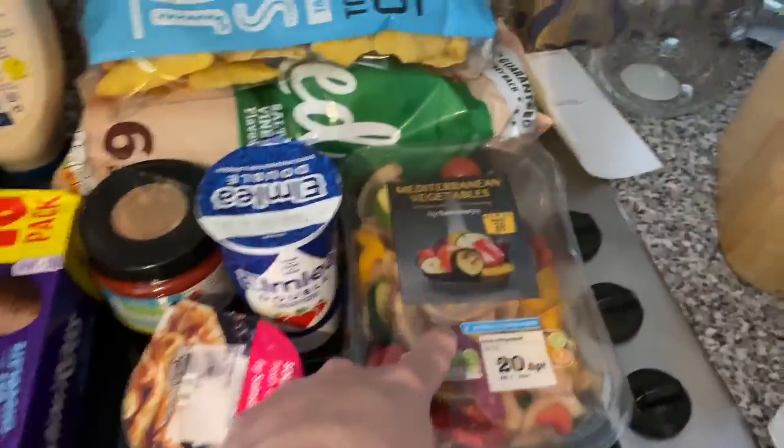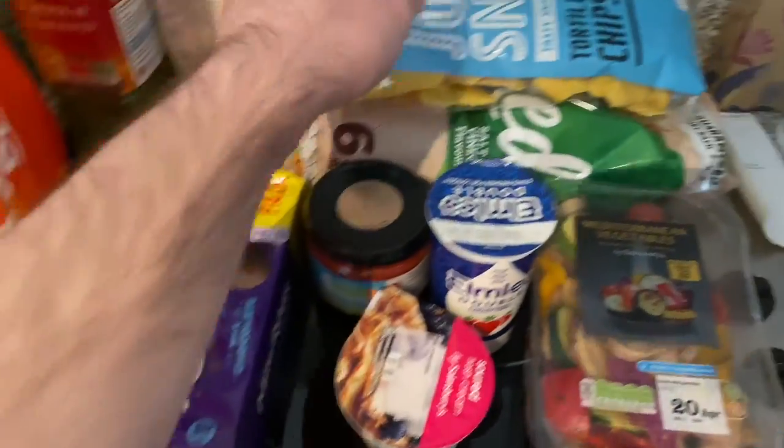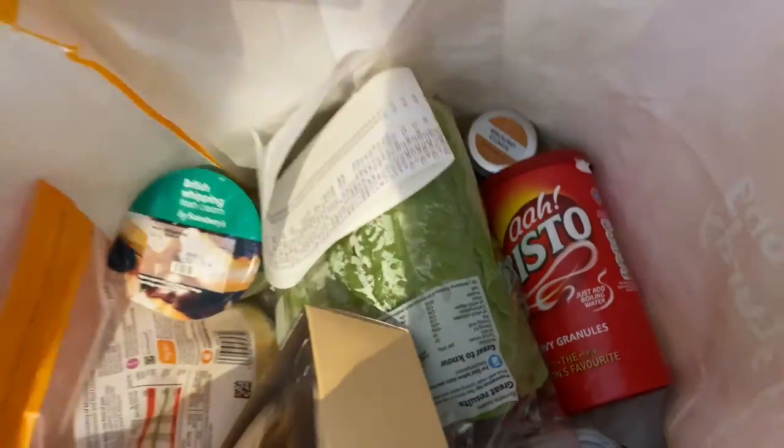luxury coleslaw, Mediterranean mixed veg, some cream, some sour cream, mini rolls, tortilla chips, some crisps, mayonnaise. We also have a pie and some hearts of romaine, some chicken, some sausages, gravy, whipping cream, cheese, and ground cumin. So all in all, it was quite a big shop. So let's just put it all away.